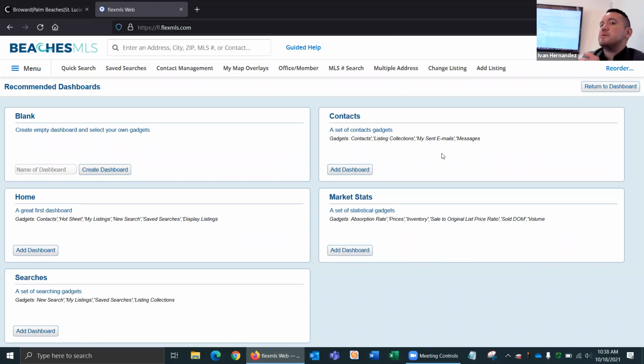Obviously the name of the contact, but also things like messages that they've sent you through maybe the Flex MLS app or through the portal, maybe a history of emails that you've sent them. You can set that up, or like the ones that I showed you earlier, just market statistics, and you can install as many as you want. If you wanted to create your custom one, then you would go to where it says blank and just give it a name. So let's just say my dashboard. Let's do a blank one, and then you click create dashboard.